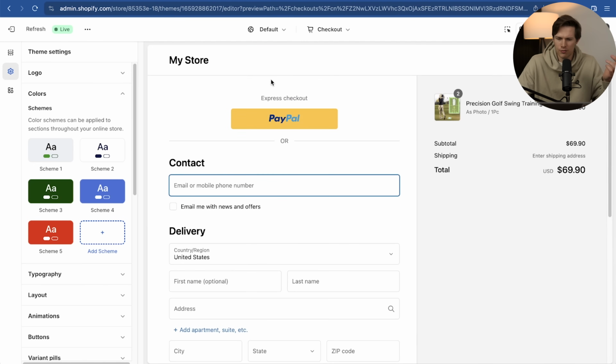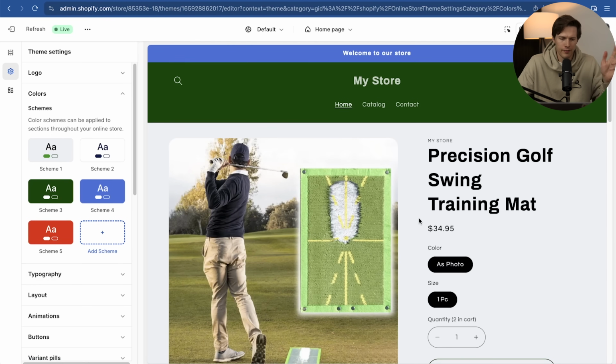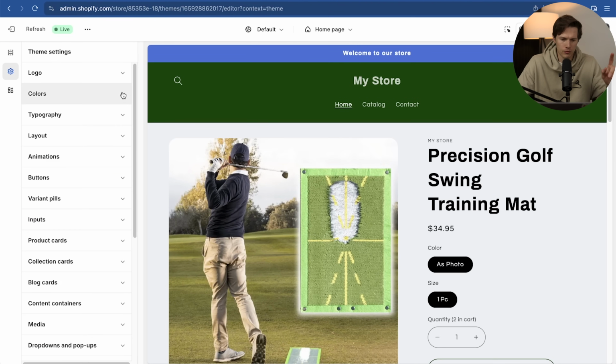That's just PayPal stuff. Okay, so I think that looks pretty good. We don't really have to worry too much about the other color schemes. They're just not being used right now. So we can close that.